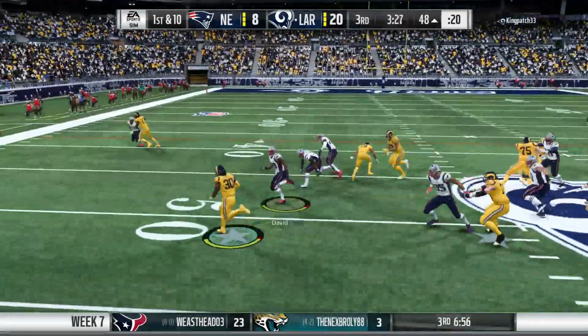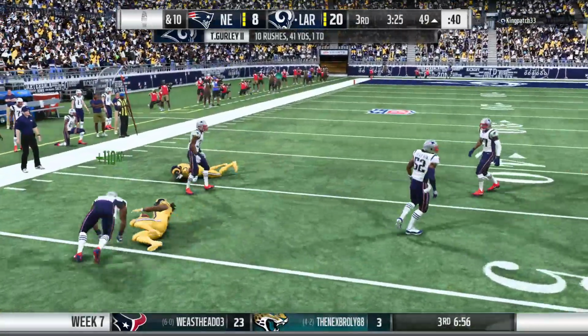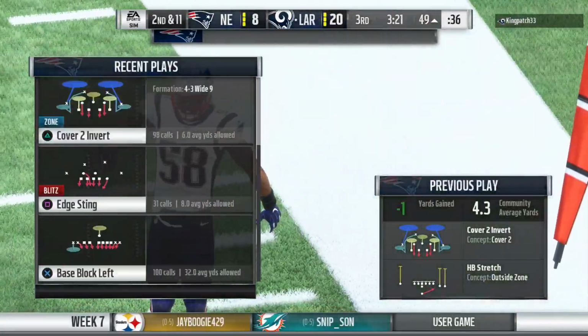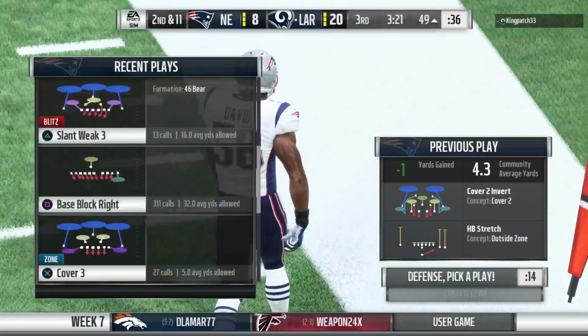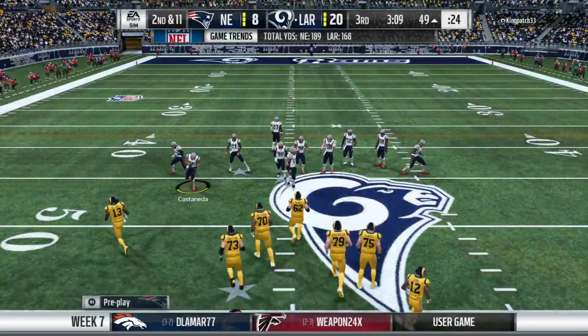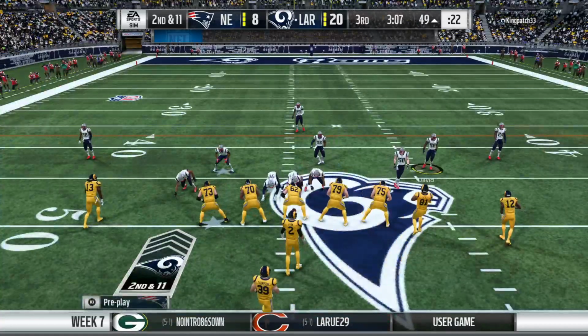Time to establish the run game here. Gurley. And that play will go nowhere. Losing yardage back near midfield at the 49. It's a loss of a yard there, and now second down. After the loss to start out, here's second and 11.